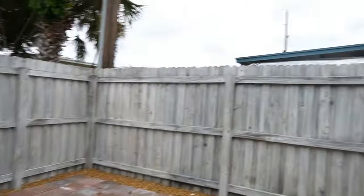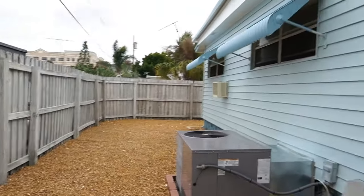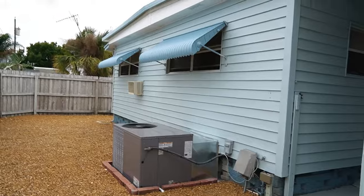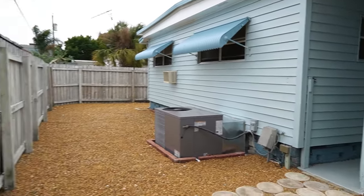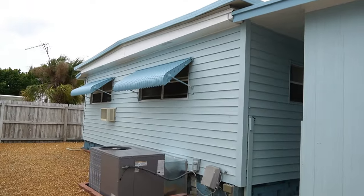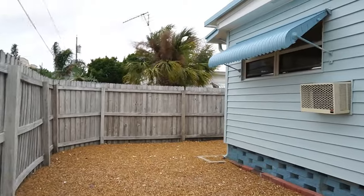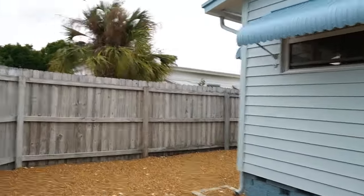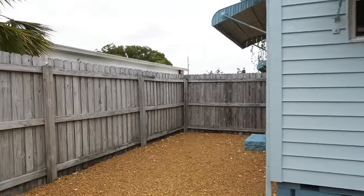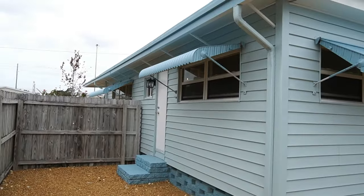Patio area. Brand new AC as of January 2023. Rock lawn. Those are popular in Florida. They're out in Vegas too. Rock lawns. I don't know where else does that.